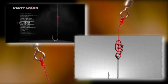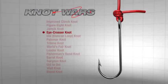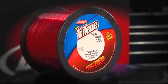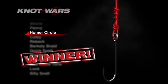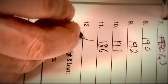Welcome to Knot Wars, where we pit fishing's best knots in a head-to-head competition to determine which knots you can count on. Last week in a heated battle, the I-Crosser again proved tough to beat as it took down a strong competitor in the cheek knot as we continue our search for the strongest knot with mono. For consistency, all testing will be done with 14-pound Berkley XT Tough Red monofilament. The weekly winner will be the knot with the highest overall average after it's tied and tested a minimum of 12 times. If you missed last week's episode, here's a refresher on how to tie the I-Crosser.